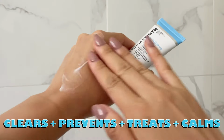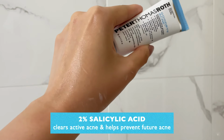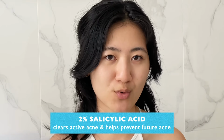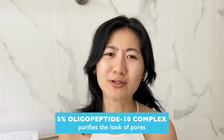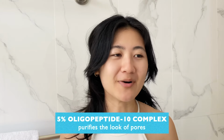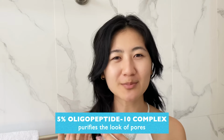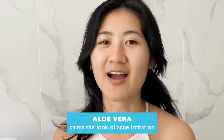is that it has 2% salicylic acid in there, which actively helps to clear out breakouts and really reduce the look of enlarged pores. It has a 1% time-released encapsulated retinol. There's also a really cool 5% Oligopeptide-10 Complex, and I know it's a mouthful, but this peptide complex basically helps to make your skin look really purified. And there's also brightening vitamin C in there and really cooling, soothing aloe vera.